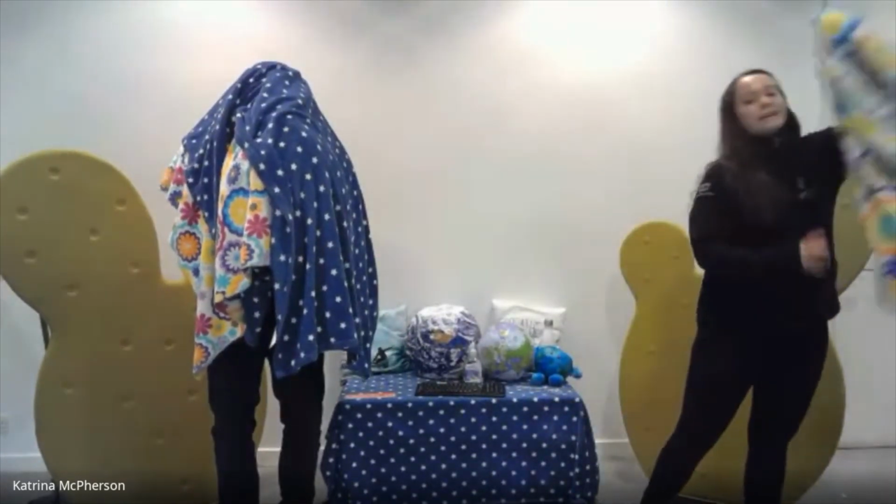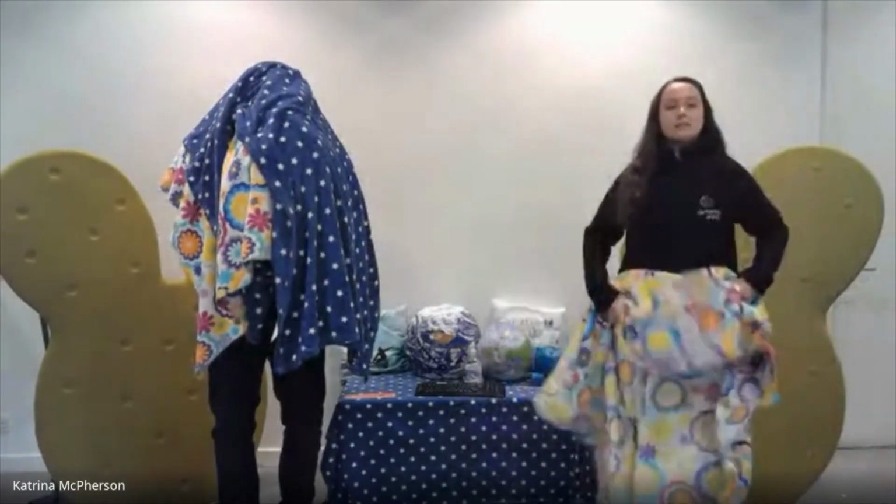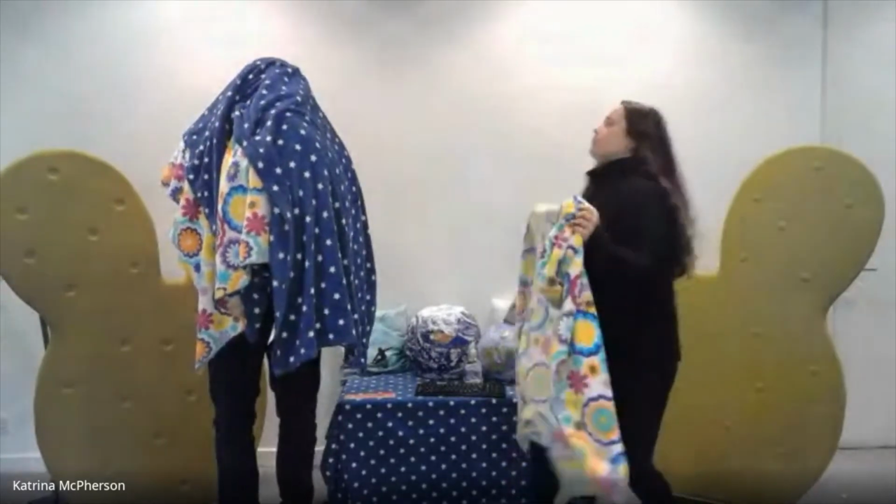I only have one blanket left. Basically, we don't want to put too many on, Chris, there. So transport again. We're talking about things like planes, cars, and we'll pop those up there.